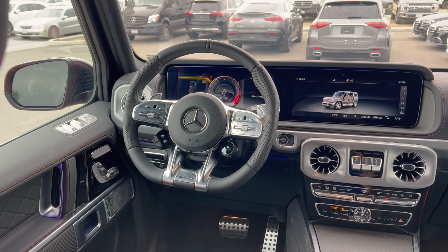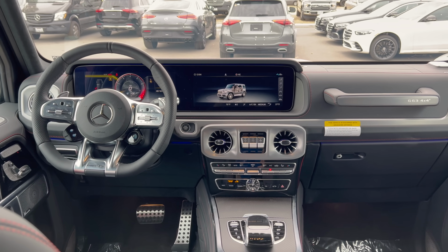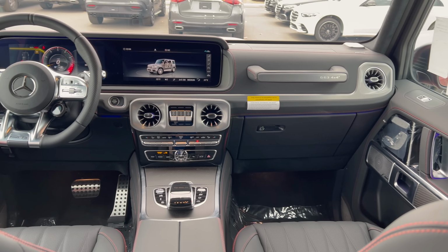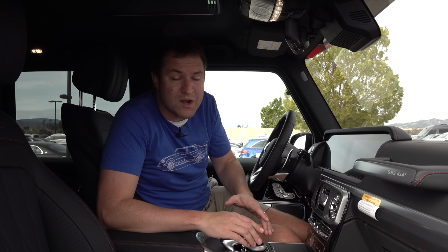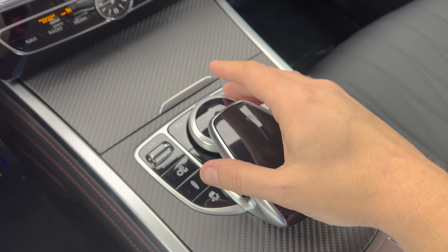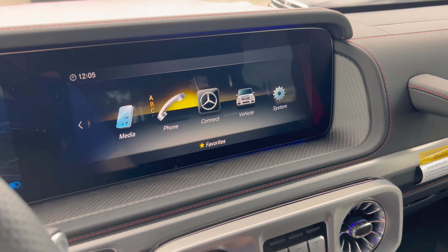But you get inside the 4x4 squared, and again, very similar to a standard G-Wagon, which is to say the old school Mercedes-Benz interior. It's actually kind of interesting. The G-Wagon has not been available for sale in the US market since the 2021 model year because of some issue with the V8 powertrains, either compliance or emissions or regulations. They didn't sell a 22 model G-Wagon, and it's now only coming back for 23, starting with this, the 4x4 squared.